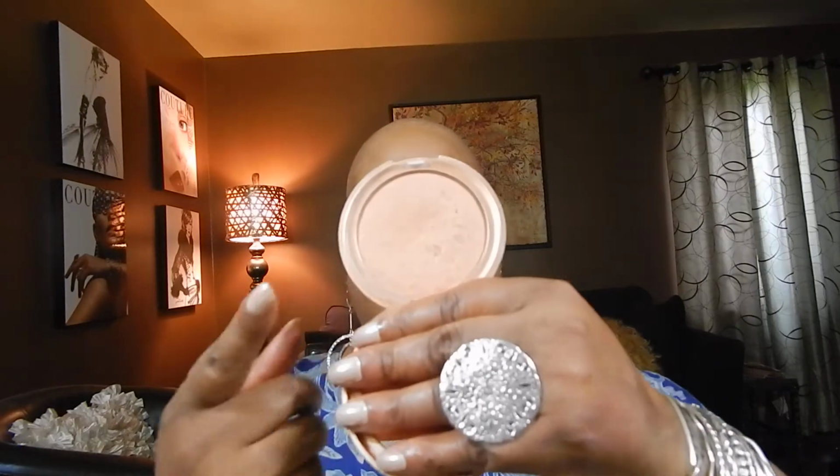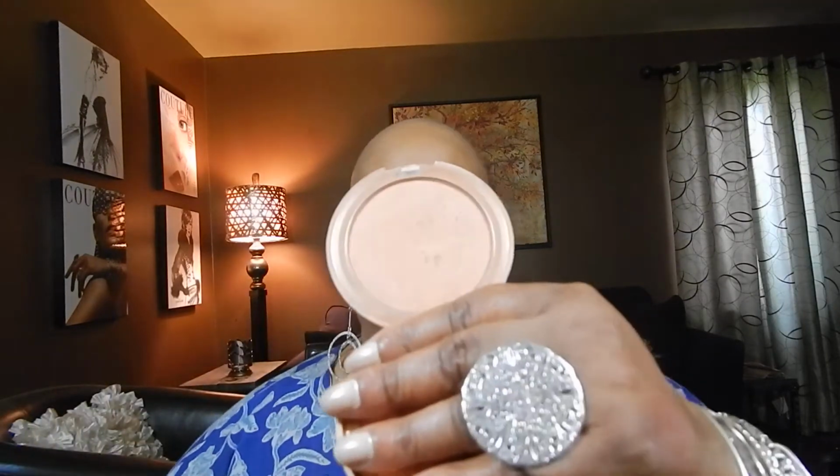These are all glow makers that you could use to just bring about a healthy glow in your skin. I used to use, and I still do, Stila. I'm just not reaching for that as much, but that's another pretty glow, Stila.